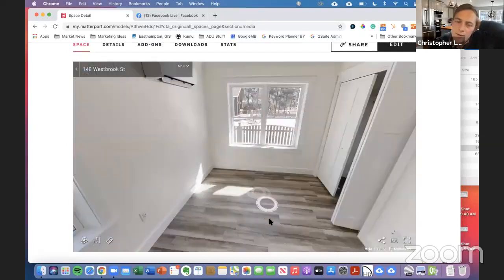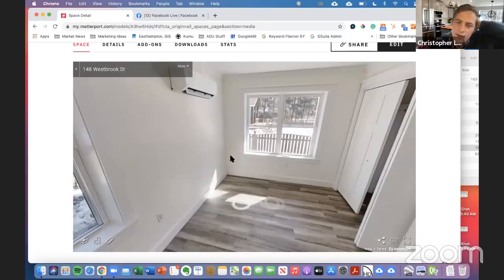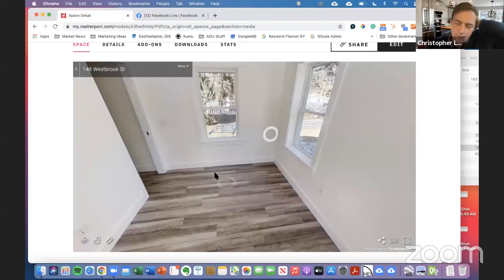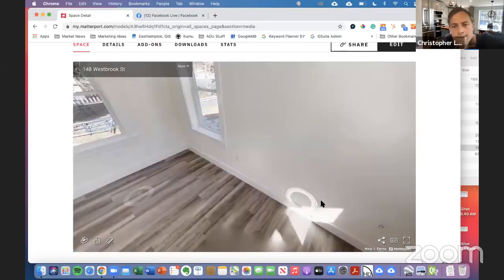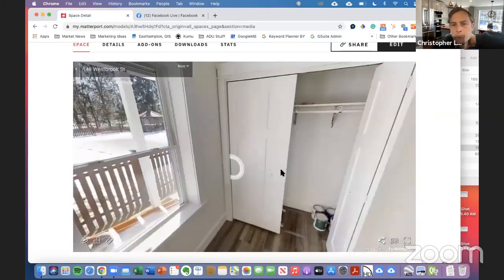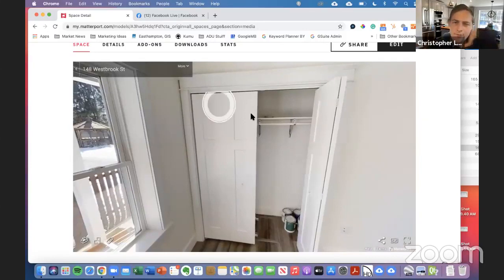But if you didn't do a queen bed and you did a double, or even if you did a double and didn't mind pushing it up against one of these walls, it's really going to open up this space and leave half of the room almost to put a desk or have some other kind of flex use. And of course, there's a great view of the pool, which is going to be open soon. And there's the closet. I believe it's a 4-foot wide closet with the bifold doors.